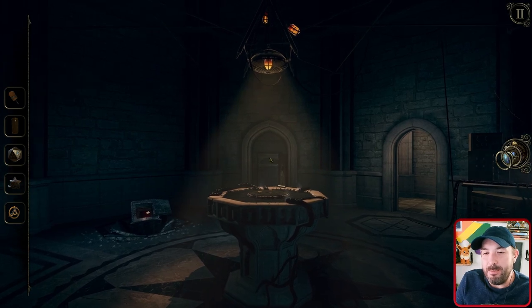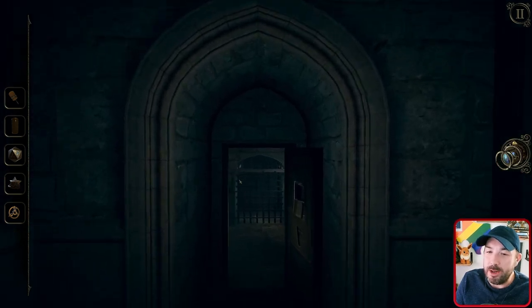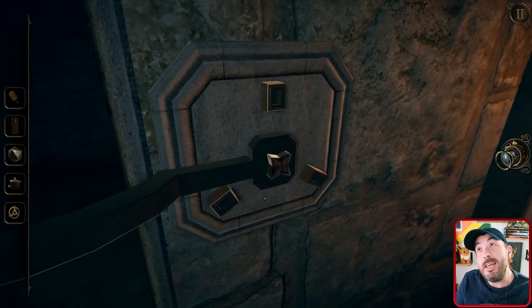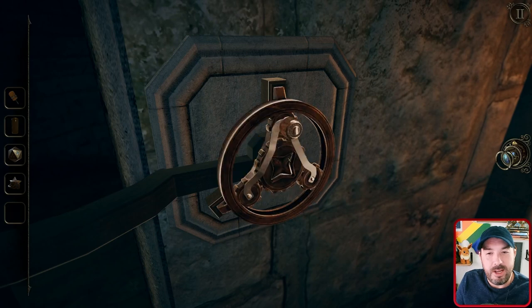And honestly, if I'd been playing by myself, not recording, I probably would have waited on that clock, but I don't think it really would have made a difference because I would never have found that token or that key inside that little token slot.